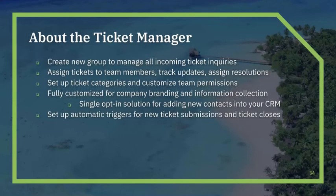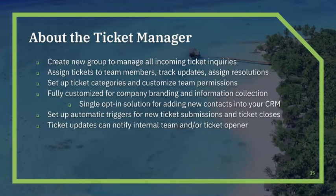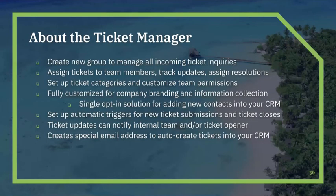Then we'll dive into setting up those automatic triggers. So for any new tickets that come in, or when a ticket is closed, you can have certain automation around those key points. Ticket updates, you can set to notify your internal team, as well as the ticket opener. So you have customization on who you want to see that update. And then you can create that special email address that creates the tickets in your account. So if you're using primarily your Gmail or Outlook, you can create tickets without even leaving or logging into your CRM.